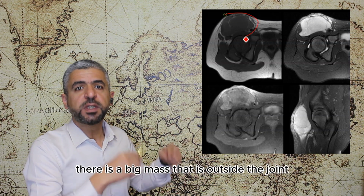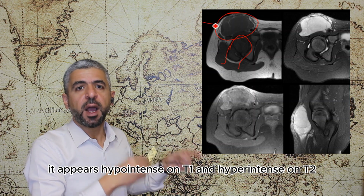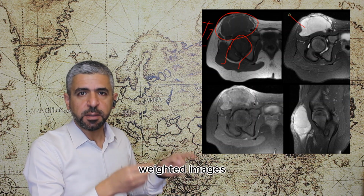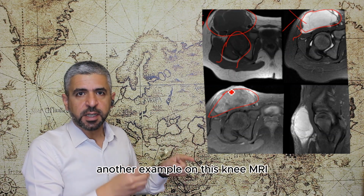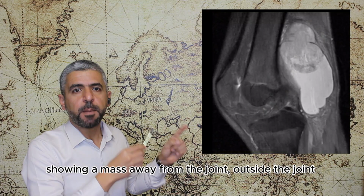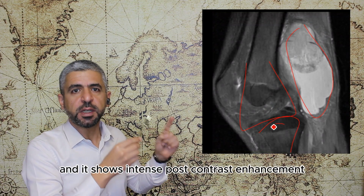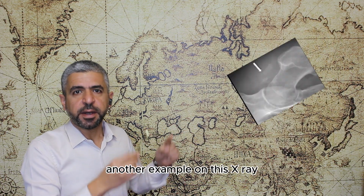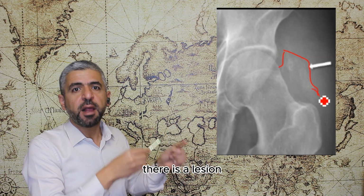Like, for example, if you look at these images, you can see there is a big mass that is outside the joint. It appears hypointense on T1 and hyperintense on T2 weighted images, and it shows intense post-contrast enhancement. Another example in this new MRI showing a mass away from the joint, outside the joint, and it shows intense post-contrast enhancement.